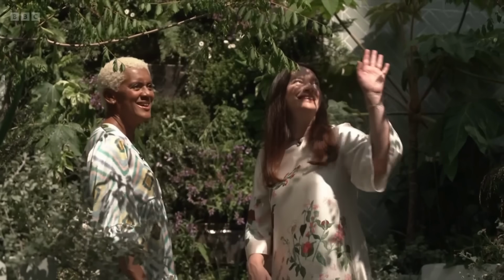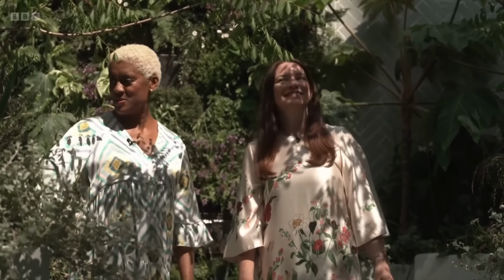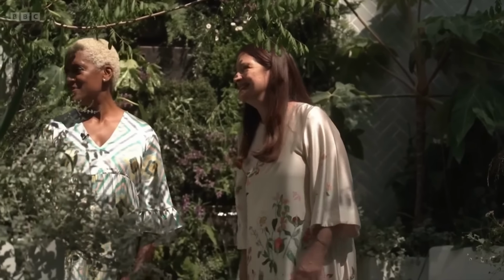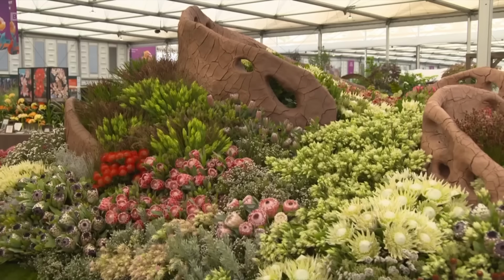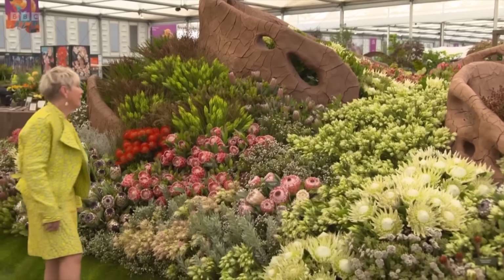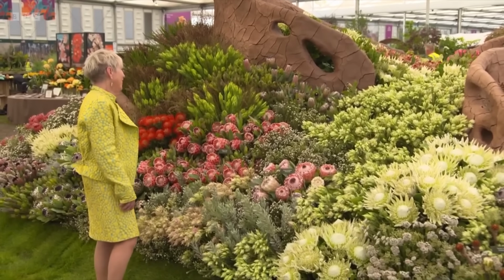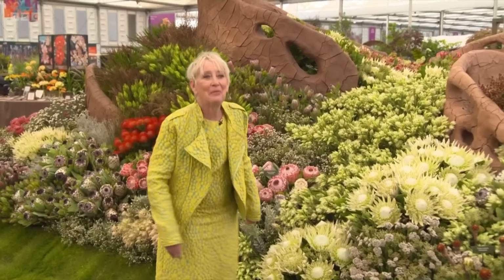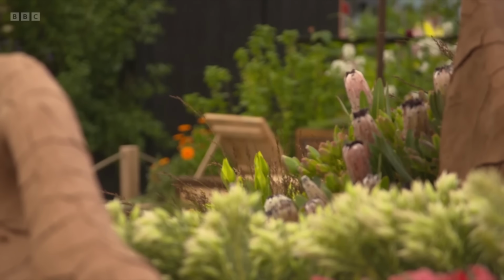If you have limited space at home or even no space at all, there's plenty of inspiration at the show for you, as Rachel De Thame and Arit Anderson have been finding out. And, of course, there are over 70 world-class exhibits of horticultural excellence to enjoy in the Great Pavilion. And tonight, our queen of the pavilion, Carol Klein, is taking a closer look at one of the standout displays that has caught her eye.